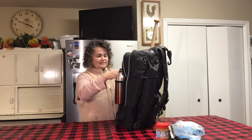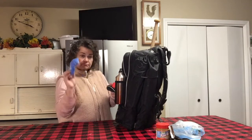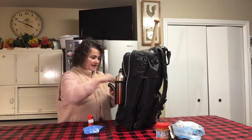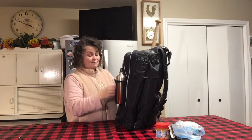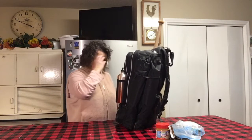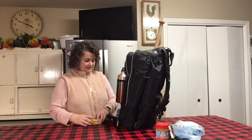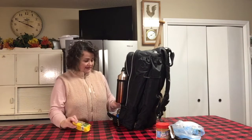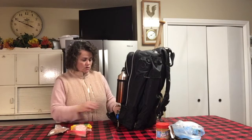Okay, so I'm gonna lay it down. Let's look at the outside pockets. We've got gloves, a flashlight, and some more buffs. Important in 2022 to be wearing masks, especially with everything going on with Omicron. And something I will be doing today is just making sure everything is neat and clean and tidy on these. I have a fire starter, some Vaseline, poncho, water cleaner, fork and knife. These are just some of the things. Another fire starter.